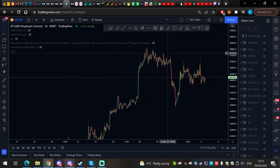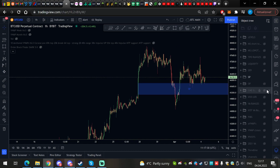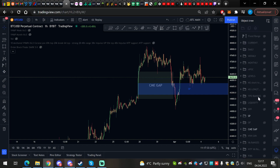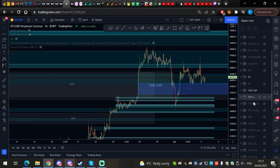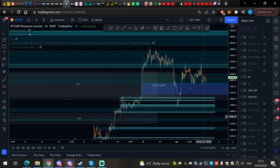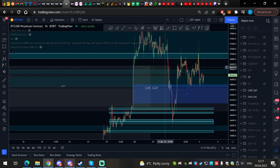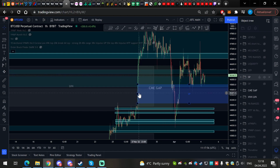The problem with this range was we really built the volume, but there was no volume to support us while we drop over here. There was no volume because you have so many inefficiencies. We can turn them on. Single prints, CME gap, and high volume nodes. We need high volume nodes. Where are you? High volume nodes, here you are. Very good. If you have 4 inefficiencies in the one place, you have a really hard time. This is not real support. You need to fill all these inefficiencies and look for the most immediate support, which was over here.